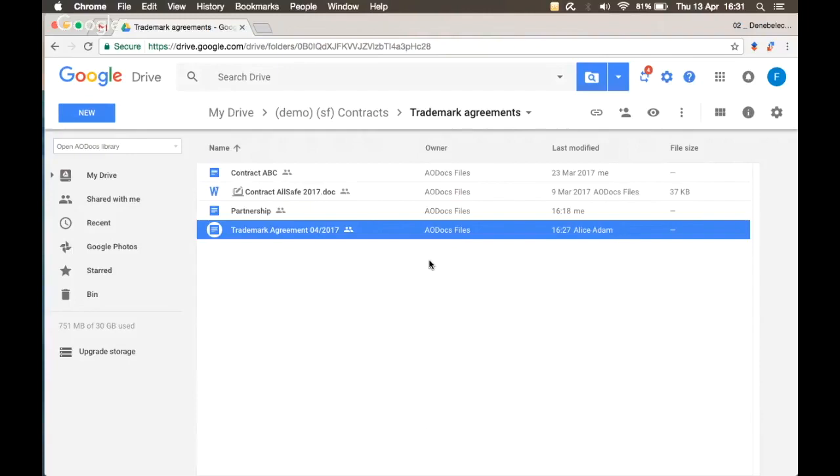It can also be done with amount for invoices. If the amount of the invoice is below 10,000 euros, only the accounting team has to approve. But if it's above, both the accounting team and the financial director have to approve. So these are the kind of workflow you can implement, and that will leverage the metadata.